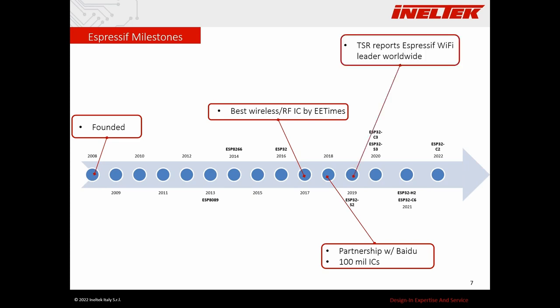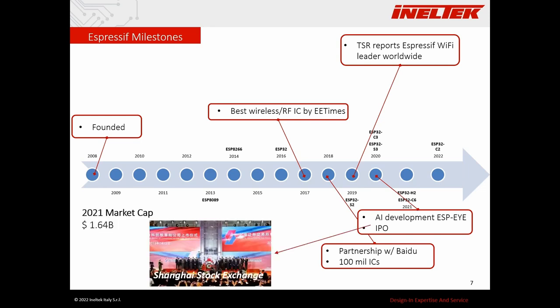In 2019, TSR reports that Espressif has become the Wi-Fi leader worldwide, and the year after, Espressif started artificial intelligence development with the ESP-WHO, which is a framework for face recognition, and the same year they had the IPO. So Espressif became a public company, and in 2021, they had a market cap of $1.64 billion.